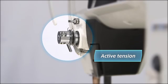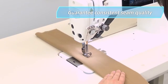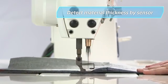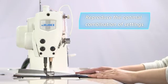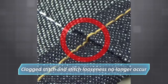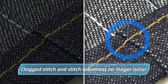DDL9000C is the first lock-stitch machine ever to adopt Juki's reputable computer-controlled active tension and active presser. These features guarantee consistent and uniform seams. On multi-layered sections of material, the sensor detects changes in material thickness and automatically adjusts to the optimal combination of settings for the feed locus, presser foot pressure, and needle thread tension. Potential problems such as clogged stitch and stitch looseness no longer occur.